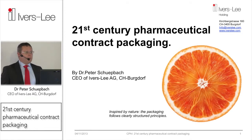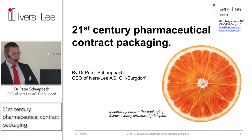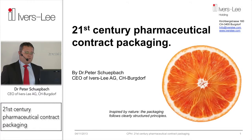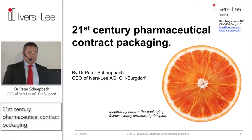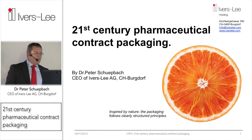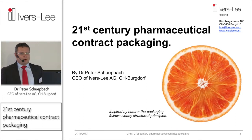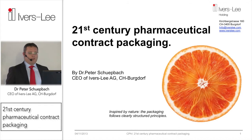My name is Peter Schuepbach. I'm the CEO, and I'm also part of the owning family of the Ivers-Lee Group. What you see on my first slide is an orange. Seems a little bit strange, but our claim is that we try to be inspired by nature, nature as being the most professional packaging there is.